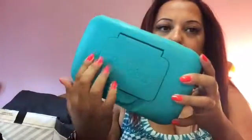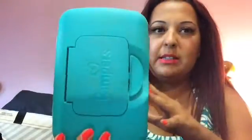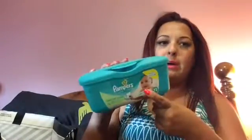I'm going to start off with this guy right here. This is the Pampers Baby Wipes. I've had this for so long. I reuse the container so many times that it's literally full of makeup and stains from makeup. I don't know if you guys can see that. I ended up picking up another one on sale for $2.99, so I am going to recycle this container.